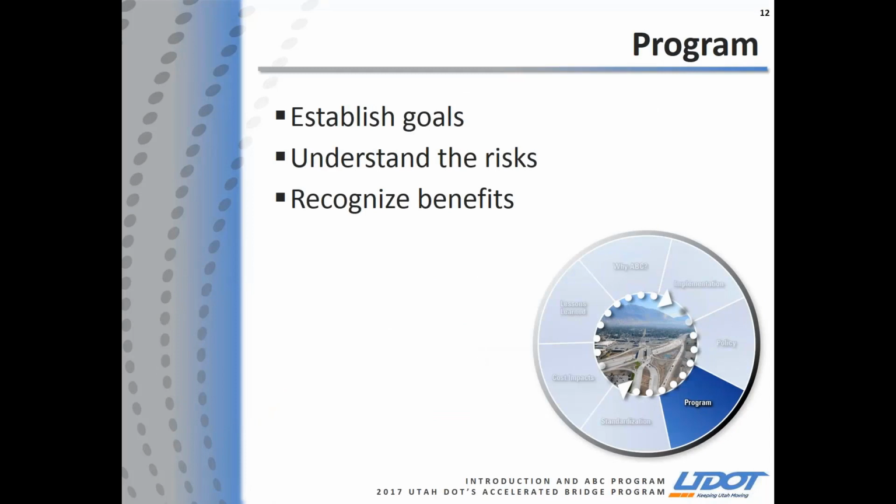So again, talking about the program itself, even starting at concept phase and in planning, we're establishing those goals. And we work with all other disciplines as far as schedule and budget. We decide what kind of contracting methods we're going to use, what type of innovation we want as part of that project. All of that is discussed early, because that's how you define the scope, the appropriate budget, and the schedule for that project.